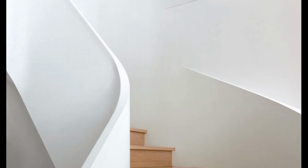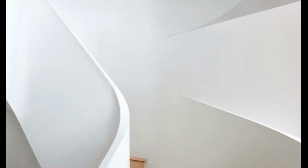In addition to utilizing the latest sustainable systems and materials to promote well-being, large windows and skylights provide abundant light, natural ventilation, and connections to the outdoors.